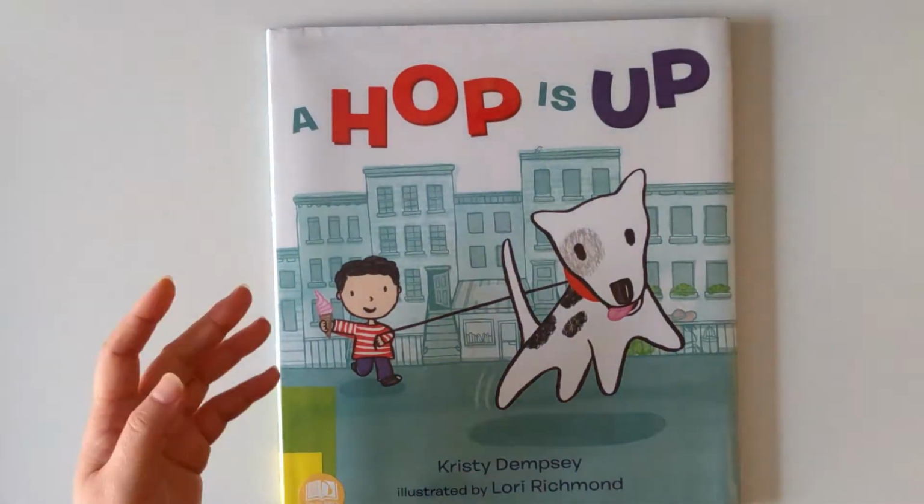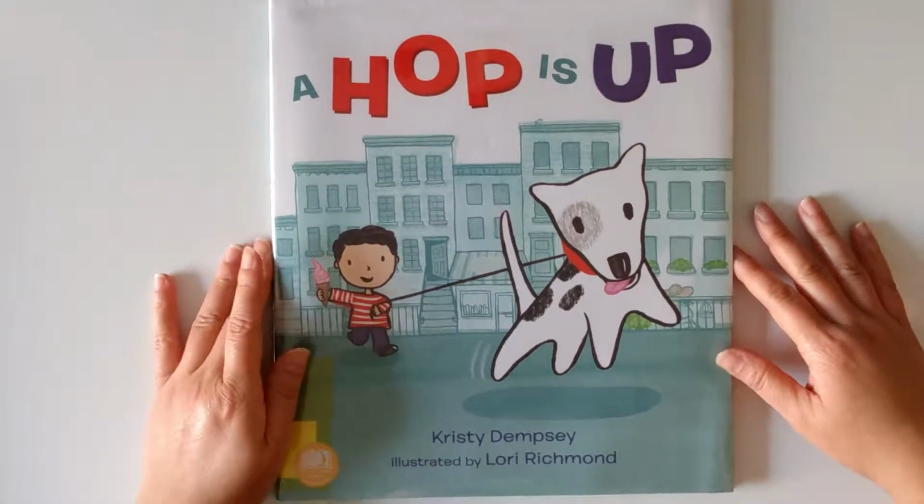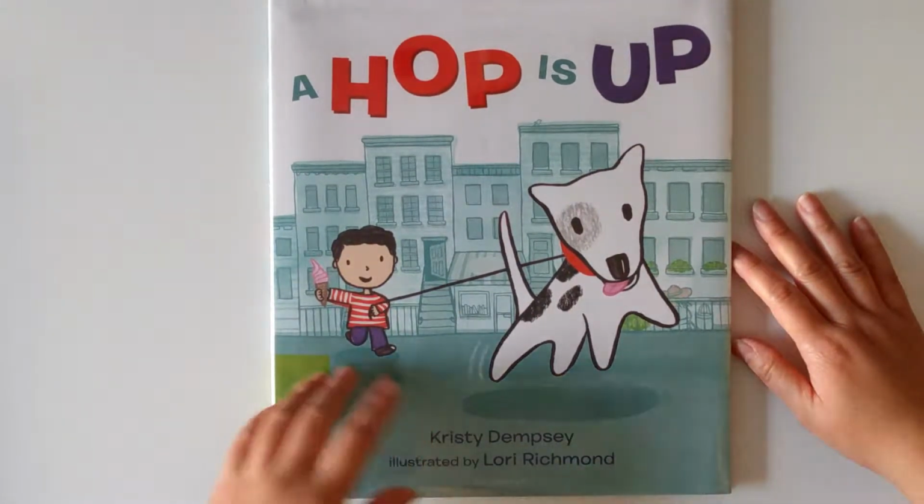So that was the book. A book full of action that can get your kid up and about while having fun. I really recommend this book.